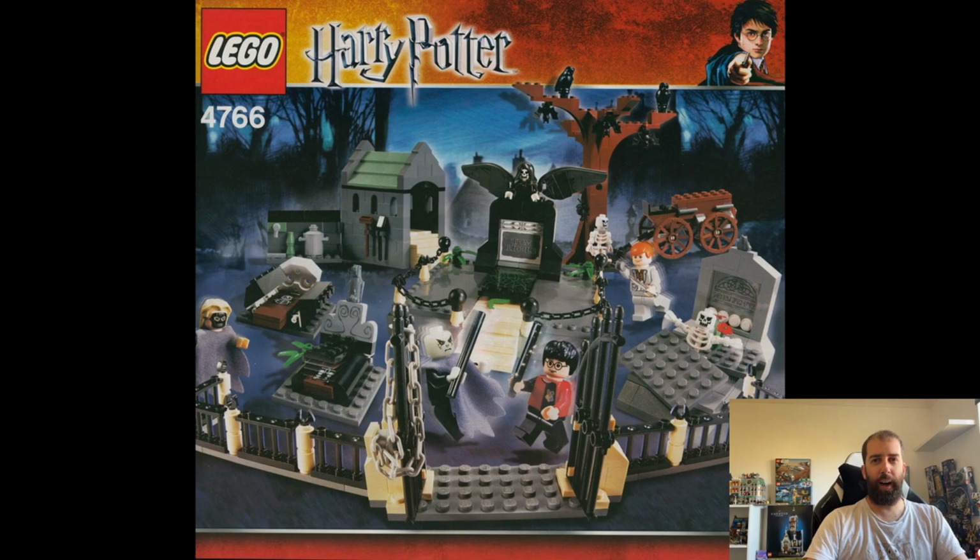In at 8th spot, I have the Graveyard Duel. This is another of the original Harry Potter sets from October 2005. And like the Durmstrang ship, I think it's a set that has held up really well over the years. I still think it's a really cool set. It's a set that LEGO haven't really revisited that much since. I think LEGO may have done one a couple of years back, but nowhere near as good as this. This is such a nice set.